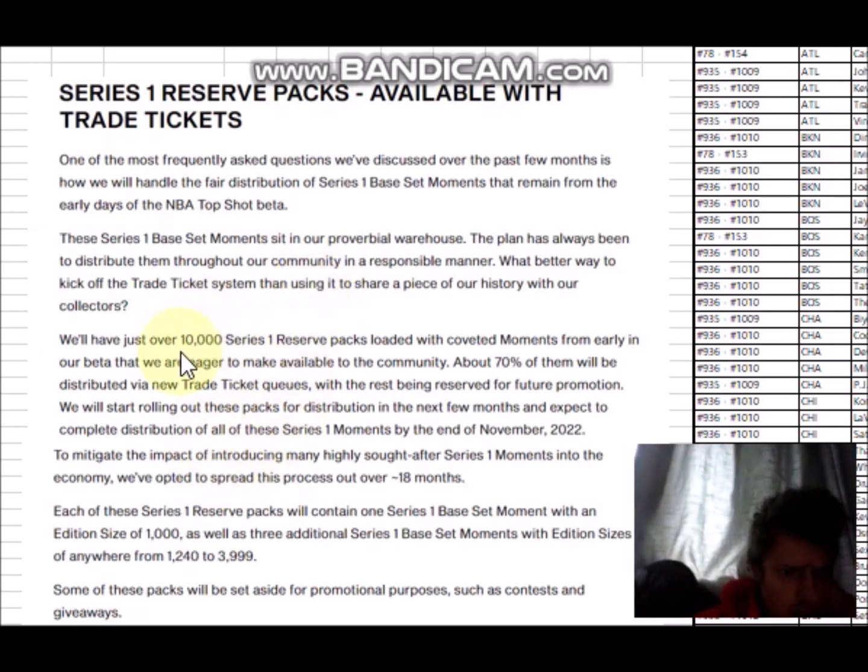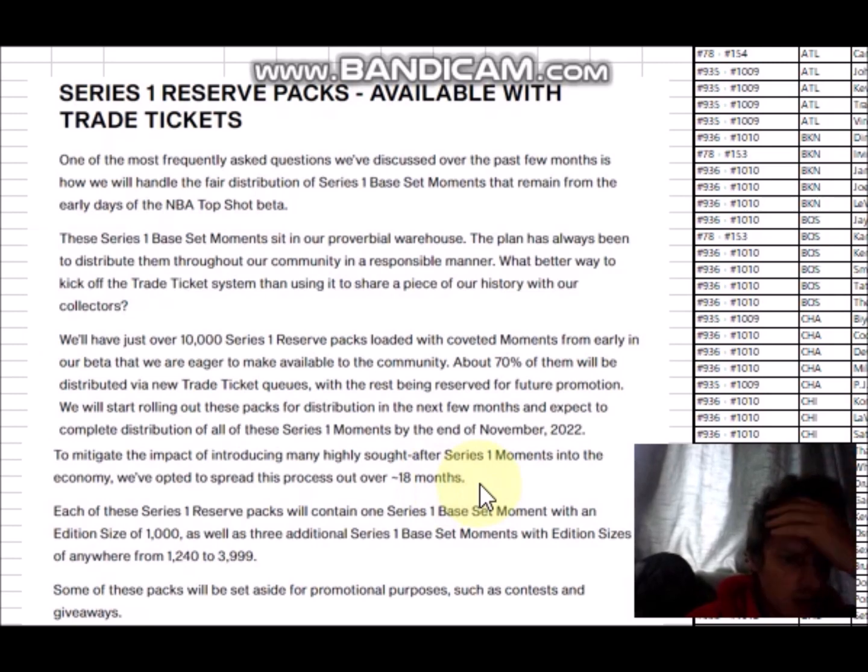So just to recap, there's going to be 10,000 packs, and it says we will start rolling out these packs in the next few months. Expect to complete the distribution by the end of, so in about 1 calendar year. Now, this came out in the spring, to spread over 18 months. Well, we're going to be under 12 months, it looks like, or within 12 months. So there'll be one Series 1, and then there'll be 3 additional Series 2.